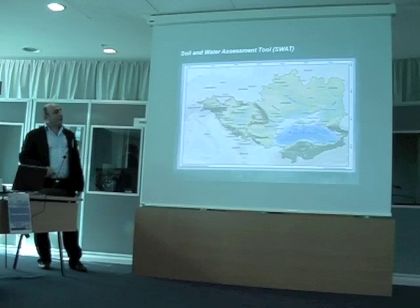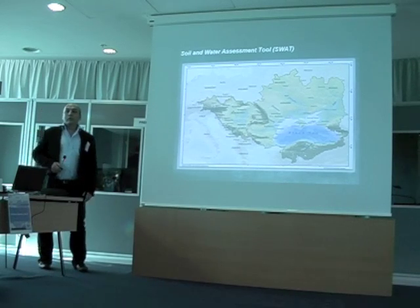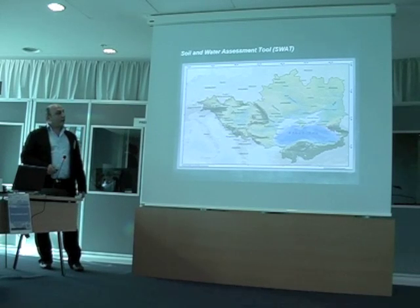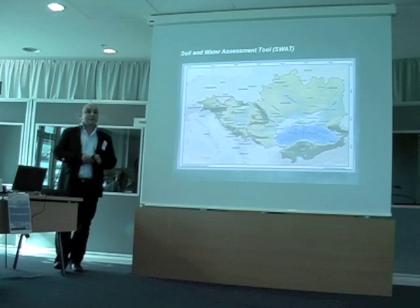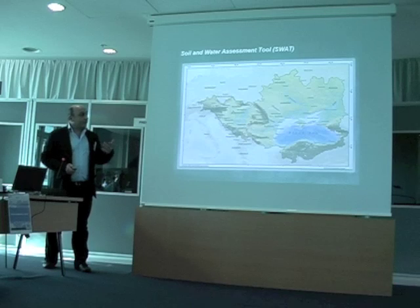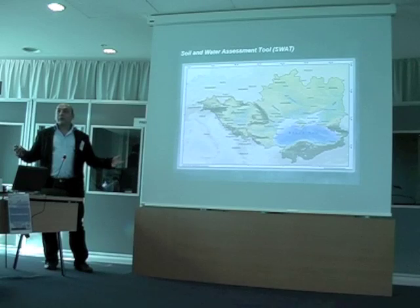This example came from Hungary, the small catchment of Lake Balaton, and we tried our method there. But then we had a big challenge to go for the full catchment of the Black Sea. And this challenge pushed us, and we were right, to look for solutions to process this huge amount of information. So we decided from the beginning that we would use grid technology, to run a model not on one single computer, but on a cluster or a grid of computers.